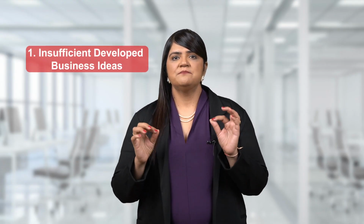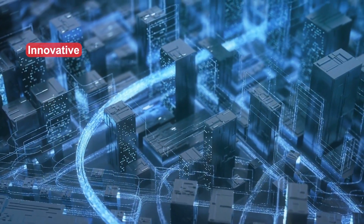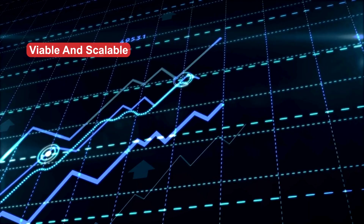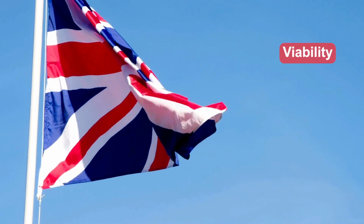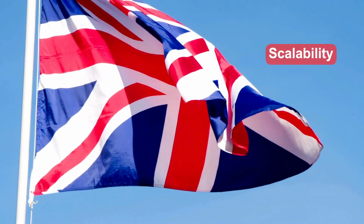Insufficiently developed business ideas. Your business idea must not only be innovative but also be viable and scalable. This is the absolute fundamental of doing this application. It is also one of the top reasons for visa denial. The UK government evaluates the novelty, viability and scalability of the proposed business.